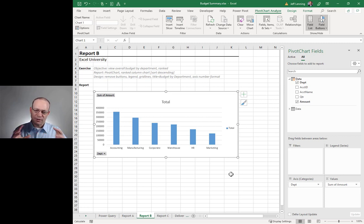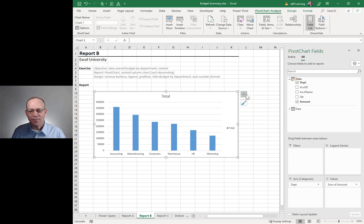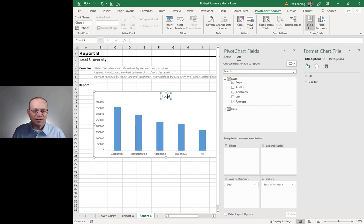And so there's lots of design standards that Steve sets up in his book. For now, we'll just keep it simple, and I'm just going to remove some of the excess chart junk. That's all the ink that doesn't relate to the data. I'm going to hide all field buttons. I'm going to remove grid lines and legends. I could give this a different title if I wanted.